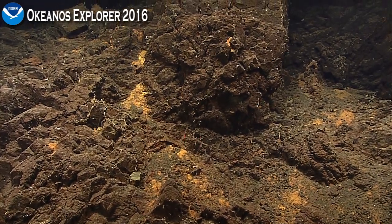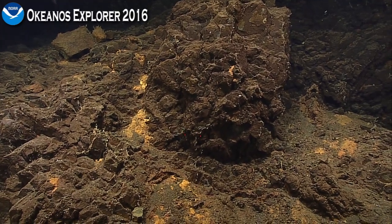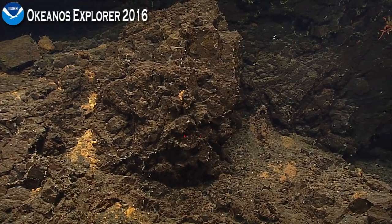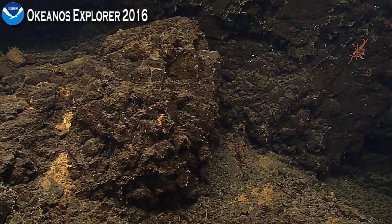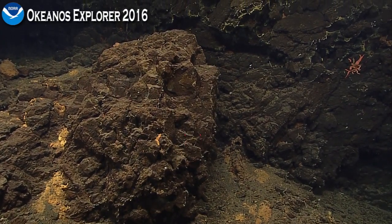Not real big chimney structures like we saw yesterday, but still indicative of warm water still coming out of this volcano. Ooh, temperature, hey, right now there's another 13. One of the corn asters. Corn asters, right? Yeah. Actually, let's see if there's a pair.